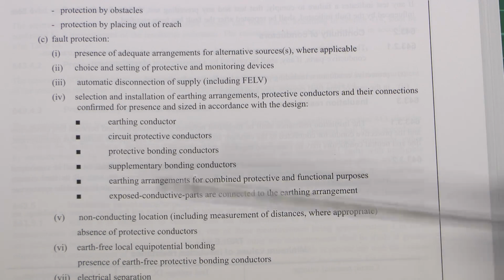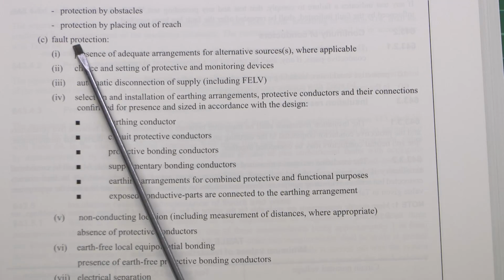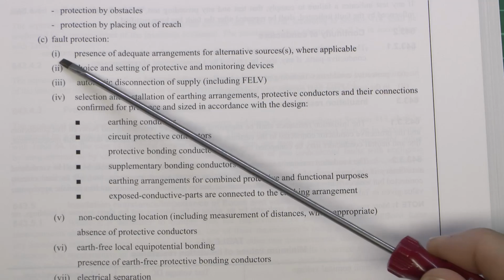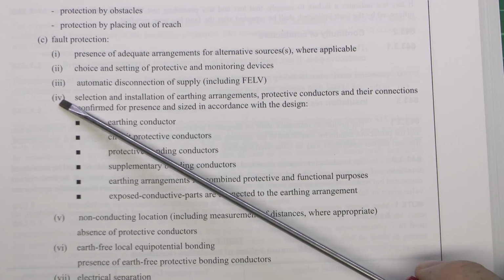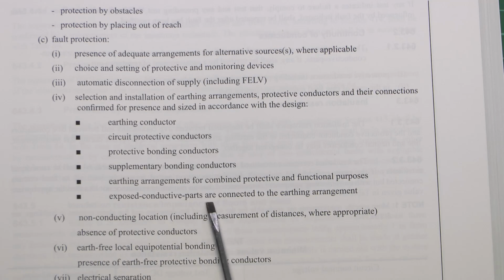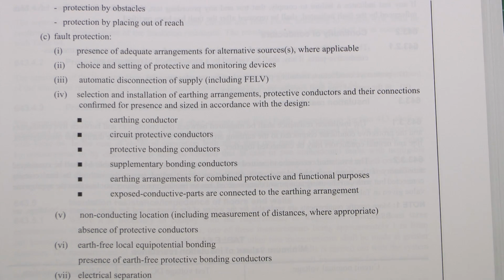Now, same regulation number continuing over the page, and we have section 8, and this is actually part C, and then within that we have number 4 here, and then within that we have an additional item, which is that exposed conductive parts are connected to the earthing arrangement. So for inspection purposes, that's just another item which needs to be confirmed. Pretty obvious that most people would have confirmed that anyway, but now it is listed as a specific separate item.